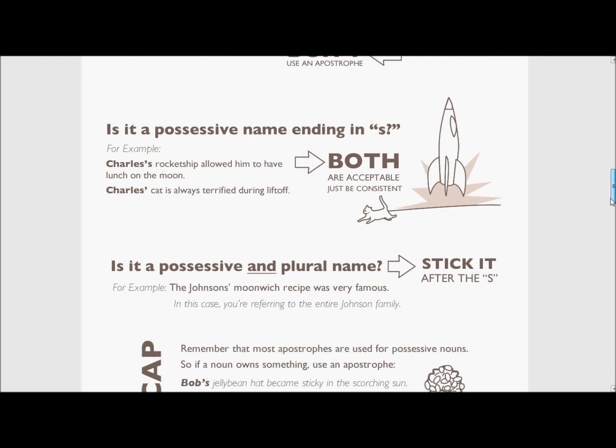Is it a possessive name ending in S? Now, when we deal with names, I've seen, for the most part, many of you are doing this correctly. Just a little recap. If it's a possessive with a name, Charles's rocket ship allowed him to have lunch on the moon. Or you could do it this way. Charles' cat is always terrified during liftoff. Both are acceptable as long as you're consistent. If you start flipping these around, then I'm starting to be confused as to whether or not you're meaning what you're meaning. So either of these are appropriate. If the name ends in an S, you can either just put a single apostrophe on the outside, or you can put an apostrophe S. But you need to be consistent.